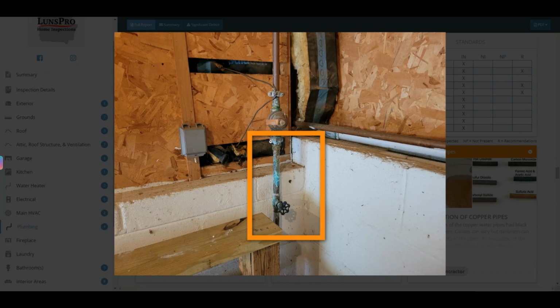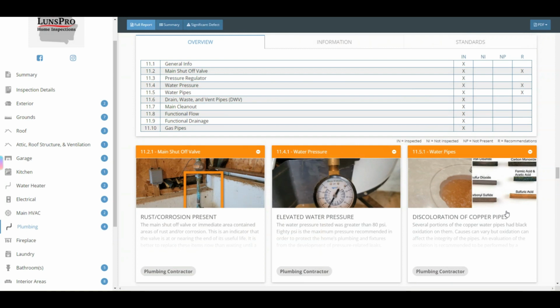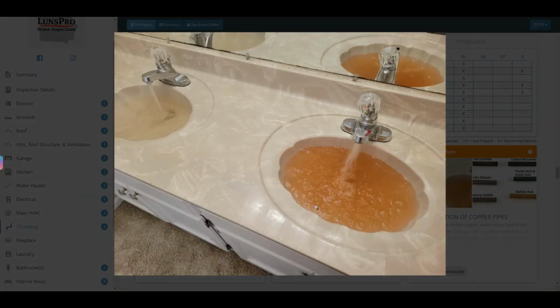This is where the main water shutoff valve is. This is where you shut the water off to the house. You have to know where it is. So if you don't know, or if it's not apparent in the house you look at, make sure you ask the inspector.